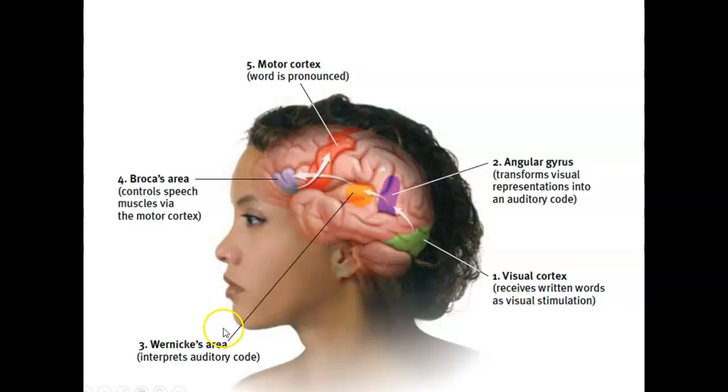Now, the Wernicke's area is very important for interpreting auditory code. If someone were to have a stroke in this region of the brain, when a person talks to them, it won't make sense to them. If they try to read something, it won't make sense to them. So this is a very difficult part of the brain to have damaged.